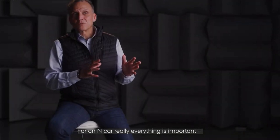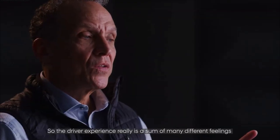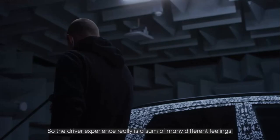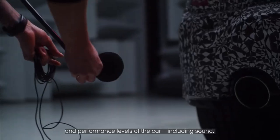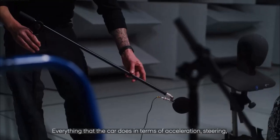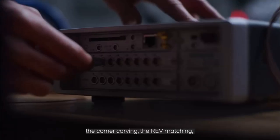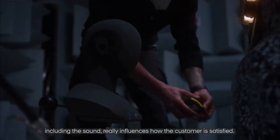For an N car, really everything is important. There's nothing that's not important. So the driver experience really is a sum of many different feelings and performance levels of the car, including sound. Everything that the car does in terms of acceleration, steering, the corner carving, the rev matching, including the sound, really influences how the customer is satisfied.